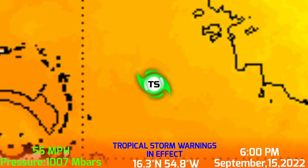And let's look at the sea surface temperatures for Fiona. You can see the Leeward Islands over there, but the sea surface temperatures seem to be relatively warm for the system to intensify and become a hurricane, which is probably what it's going to do.